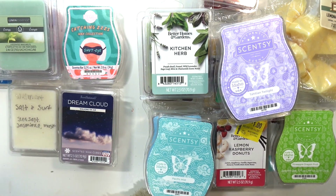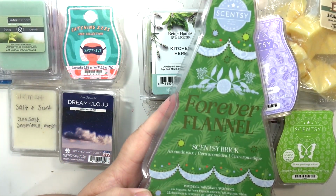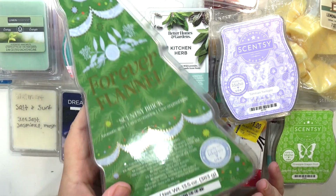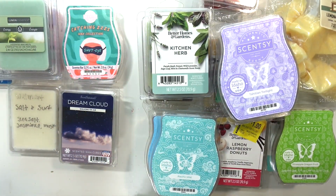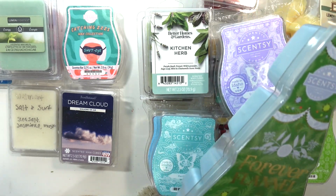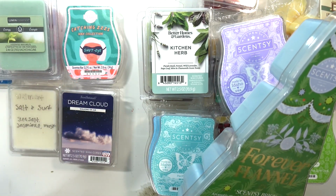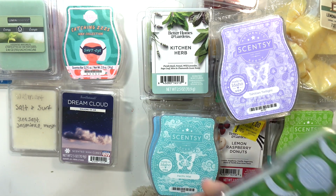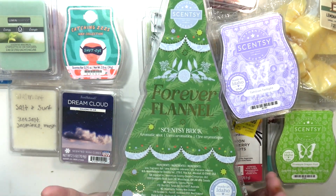Oh, no, there's one in here that is not a rollover, which is Forever Flannel by Scentsy. This was one of their Christmas bricks, which is why it's in the shape of a Christmas tree. But this is just a nice kind of sweet laundry scent. I'm not a big fan of laundry scents because they tend to smell kind of powdery. Something about them almost makes me feel like I'm gonna get a nosebleed. But this one smells just like sweet, fluffy cotton.